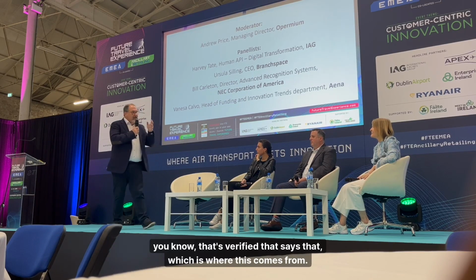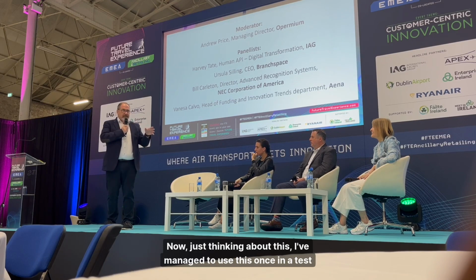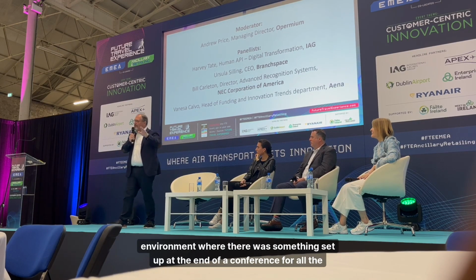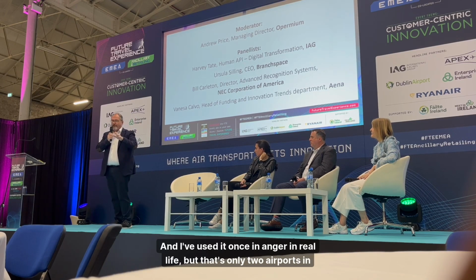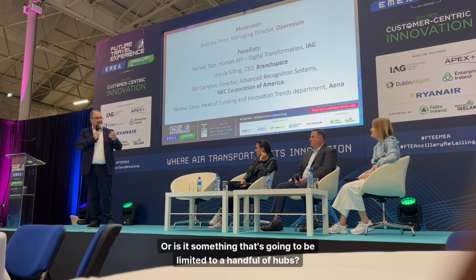Now, just thinking about this, I've managed to use this once in a test environment where there was something set up at the end of a conference for all the conference attendees to try as they were going through the airport. And I've used it once in anger, in real life. But that's only 2 airports in maybe 1,000 journeys. What's the scale of this going to be? Should it be something that I can expect to see in my Tier 3, Tier 4 airports? Or is it something that's going to be limited to a handful of hubs?